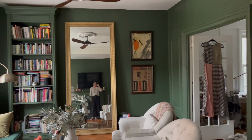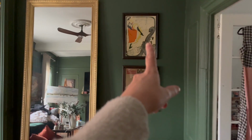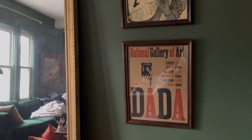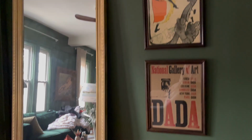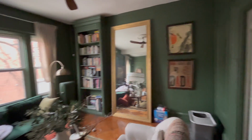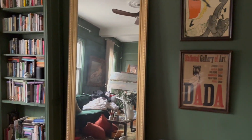Oh, there's my new dress. Yeah, so the prints are a Toulouse-Lautrec print. And then this is a print from my days working at a letterpress studio in college. So yeah, I love them together. Back out a little bit so you can see. But yeah, I think it just looks so great in the room. I'm so excited about it.